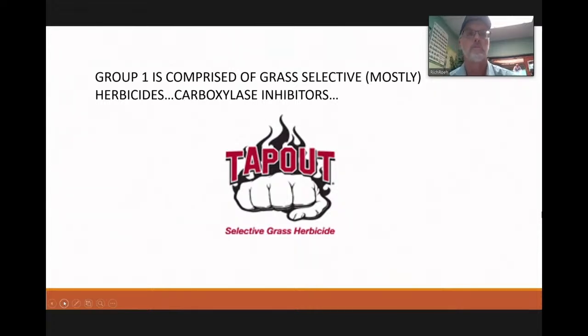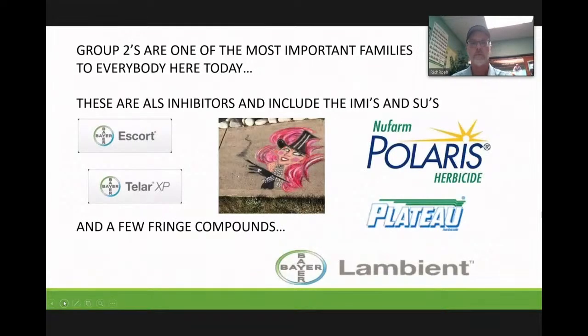They're labeled for ornamental, they're labeled for nursery production. We have these things in greenhouses, and they're also used in agriculture quite a bit.